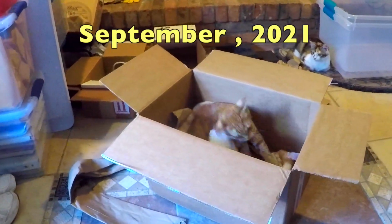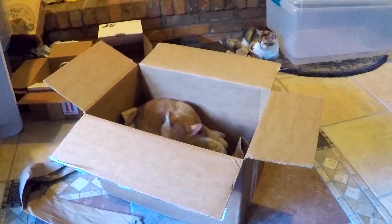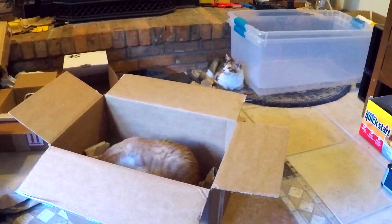You know, forget buying expensive toys for your kittens and cats. We find that just taking the aircraft spruce box and the paper on the tile floor is more than enough amusement for them for hours.